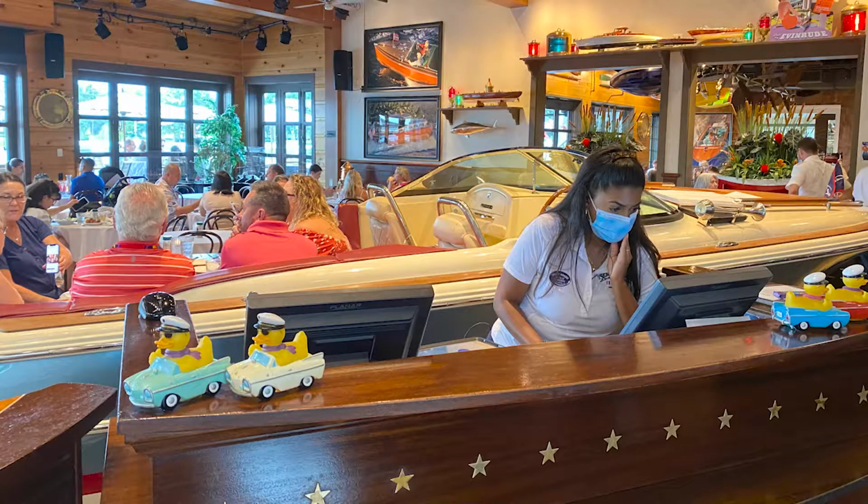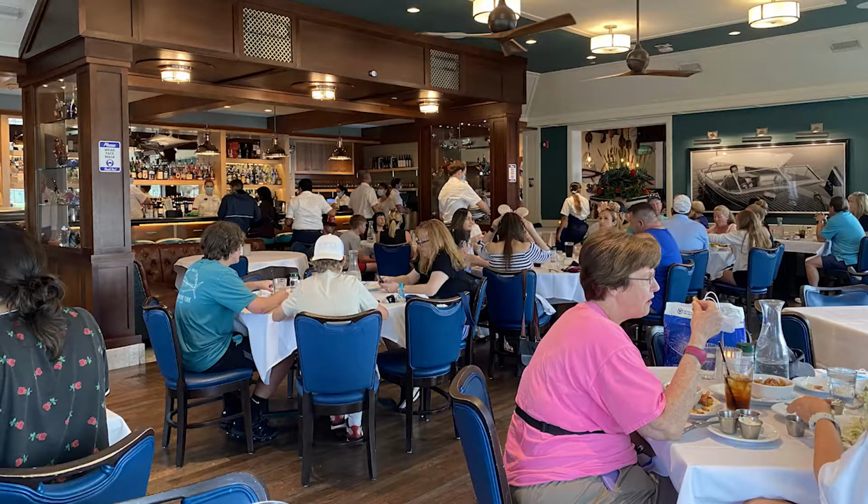There's one cool thing that I noticed when we were inside that I really liked, and I would love to do this in the future. There's one table that is a boat inside the restaurant, and you can sit at that table. I think there was a family sitting there when we walked in, so that was really cool. But it's a big, open restaurant. It's very big, with a lot of seating. They can hold a lot of people at once.